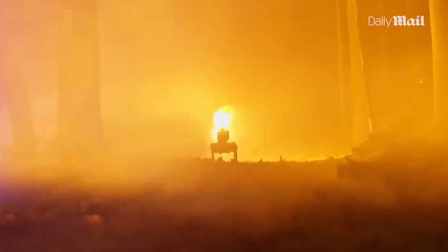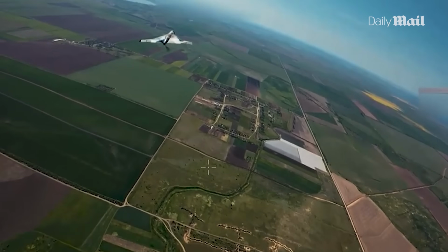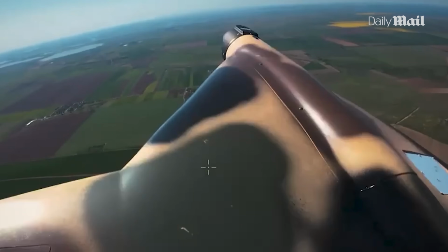Which begs the question, are we heading for a future where robots fight alongside humans? In one sense, we're already living in that reality. The longer the war in Ukraine drags on, the more common drones and other robots are becoming on the battlefield.